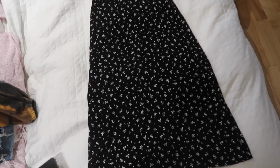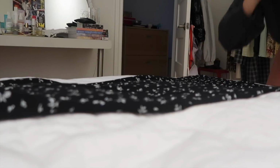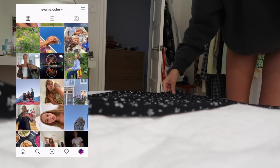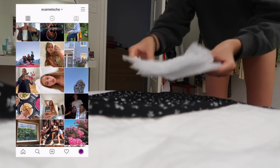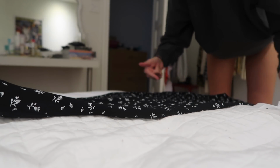Okay, so I laid the skirt down. I take a picture. Okay, we have a good picture. So I'm gonna show you guys how I package my Depop orders. I have the skirt here. I have a bunch of this tissue paper, is that what it's called? That prevents this kind of material from wrinkling when you fold it.